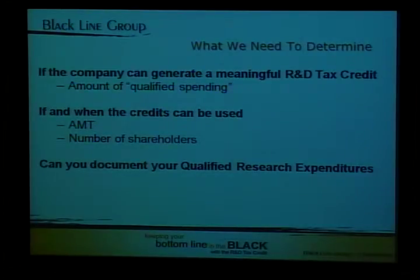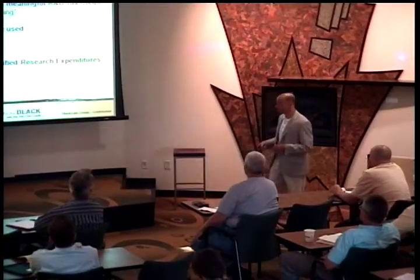Now, in some of the instances where you might not get immediate benefit is, if you're a C Corp and you have a loss, then you can't use a tax credit to reduce your tax liability because your tax liability can't go any lower when you have a loss. So in any situation where you can't use a federal credit, you don't lose it. You first look back to your prior year to see if you could have used a credit in that year, and then if not, the federal credit carries forward for 20 years. So you do not lose the credit.